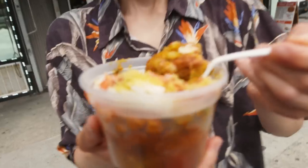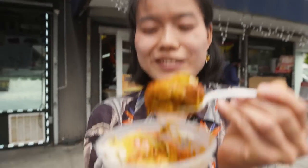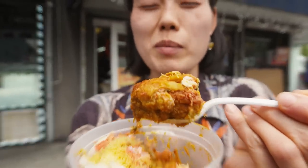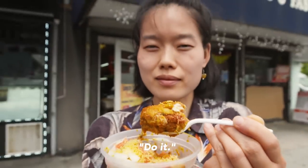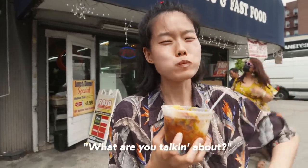Things can be worse. Are we ready to eat this though? This looks amazing. Do you think I can fit this whole thing in my mouth in one bite? Do it. If Chelsea tells you to do it, you should probably not do it. You did great. What are you talking about?